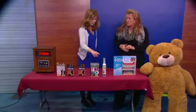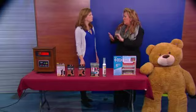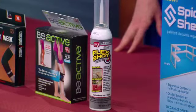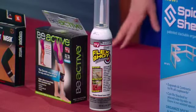Okay, let's talk about this. What is Flex Shot? Flex Shot, if you've seen the commercials for the Flex Seal with the boat where he sprays it on the bottom of the boat. Right. This is just the caulking formula of it. Okay. So if you need just that one spot or you have a small area, this is much better than having to spray the Flex Seal. Okay. And it's very hot and it works great, and it has the caulking formula so you can go right to that spot and put it on it.